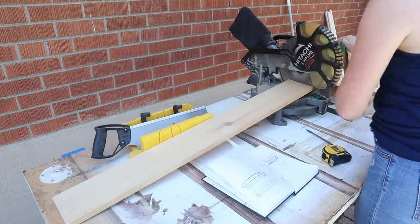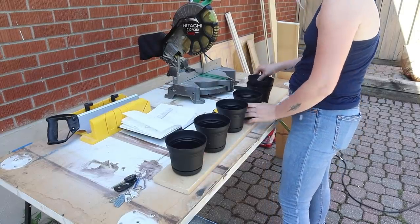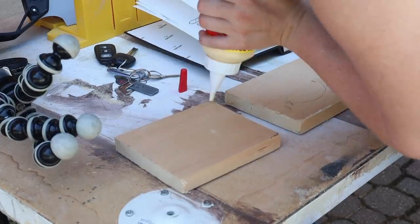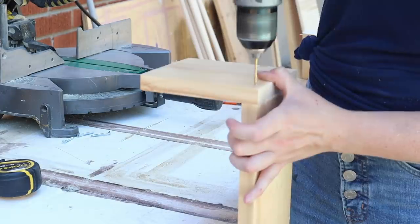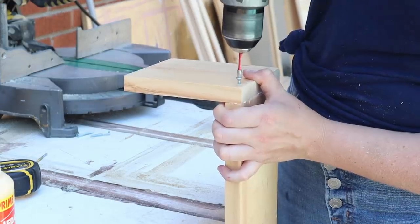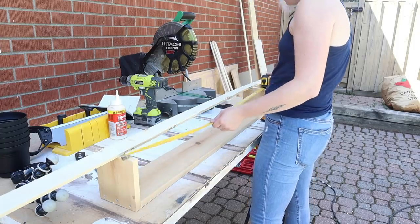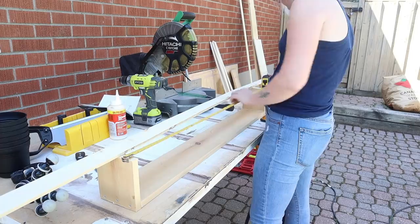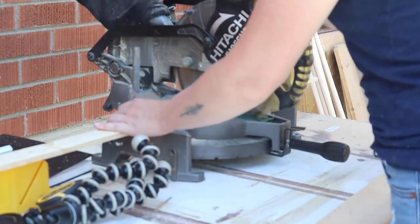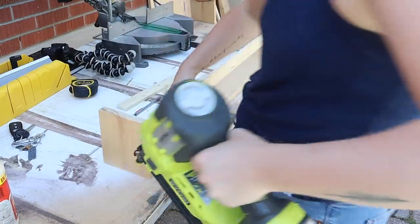To build this base, I was using a 1x5 lumber and 6 planters as my sizing guide. And then of course I needed to cut my 2 side pieces, which I'm measuring to 5 3/4 each. To attach my 2 side pieces to the bottom, I'm pre-drilling and screwing with a 1.5 inch screw. The next step was to measure out my 1/2 inch wood pieces to make sure that they fit snug on the inside. And using a brad nailer and a 1 inch brad nail, I simply secured them in place.